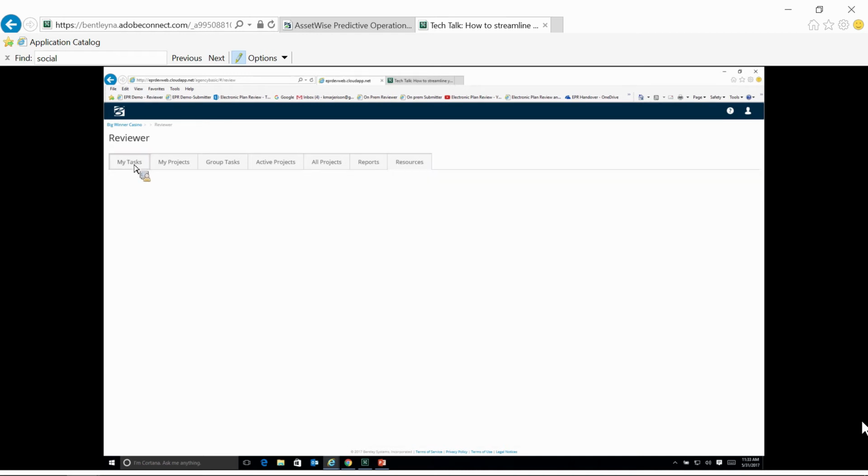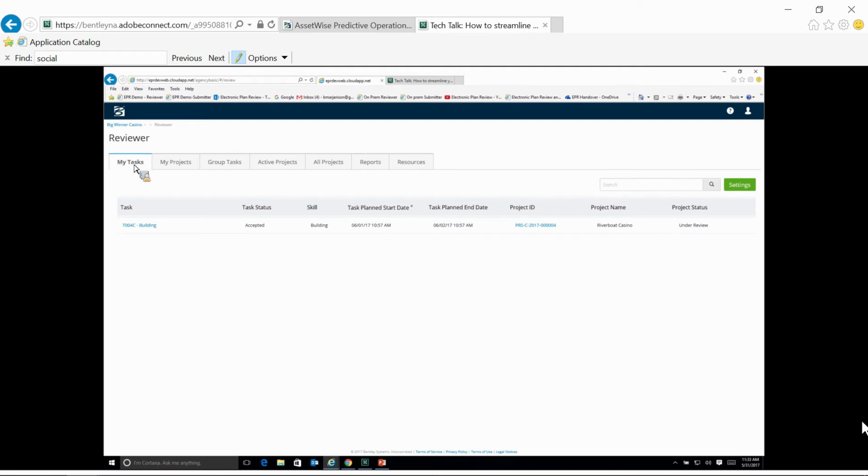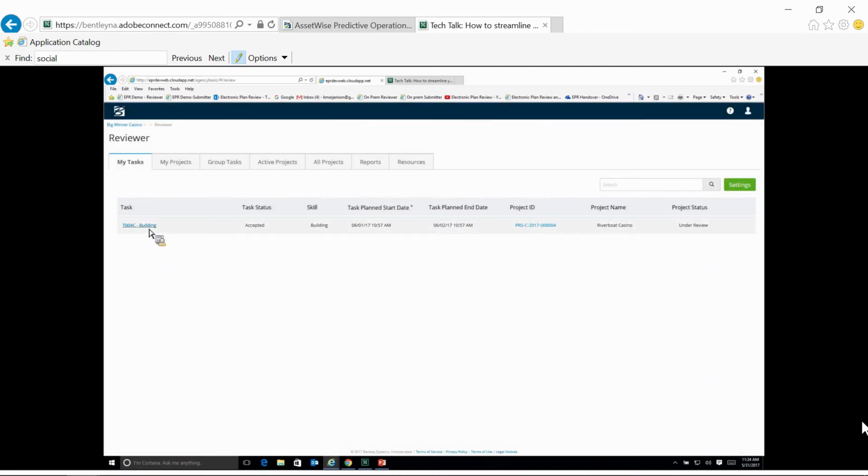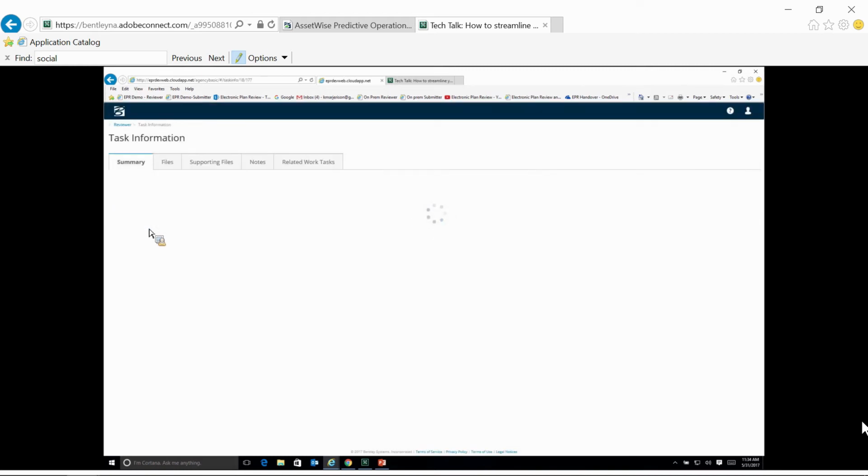So if I'm going to go back and try to get some work done today, I can adjust the settings for my page, kind of personalize it, what things I want to see, arrange the columns, sort by column, that type of thing. I'm going to select this specific task because this is assigned to me and it's a very specific task that I need to do.